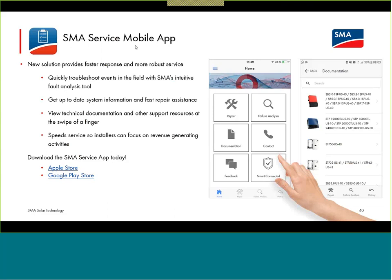I want to give a shout out to SMA's service app. If you go to either the Apple or the Android stores, you can find the SMA service app. If you download it, on either the menu or the globe icon on the top right of the home screen, you should be able to set language and region. If you set that to English, US, you'll see the US models for the inverter. So you'll see the prior generation and the current generation of the CORE1.